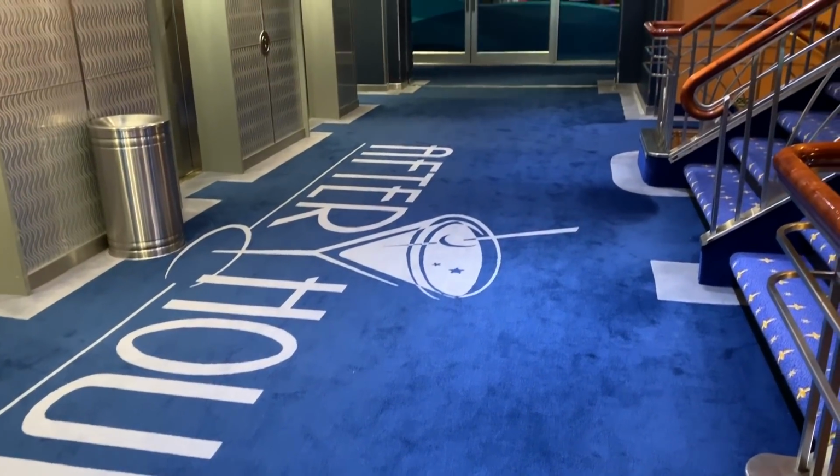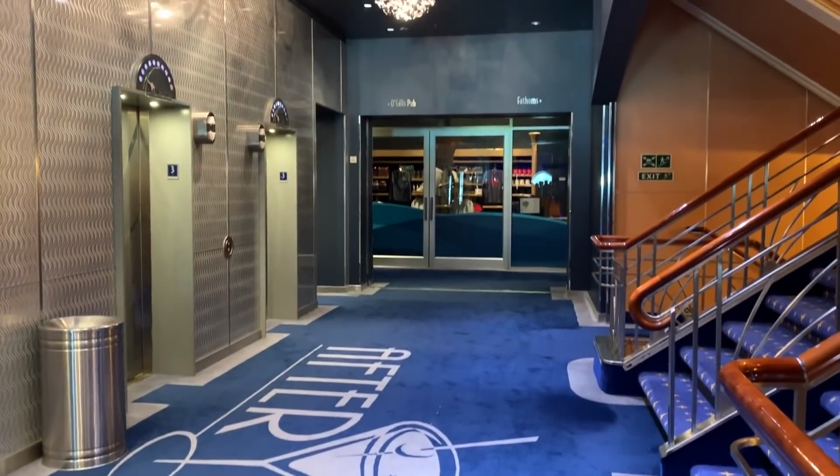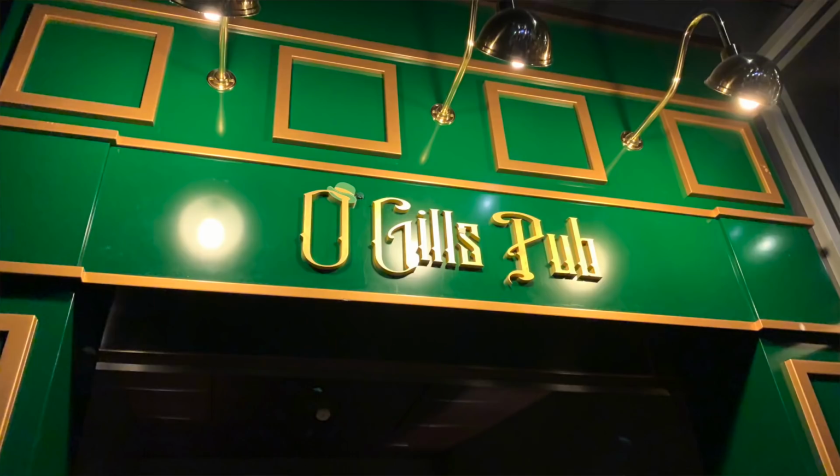So after walking through Fathoms, which was super cool, we went over to O'Gill's, the Irish pub. And I personally, myself and my husband, really enjoy Irish pubs. I just like the feel of an Irish pub.